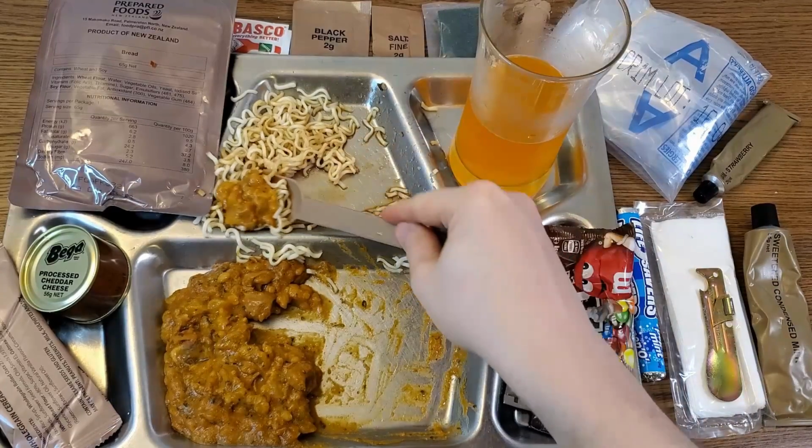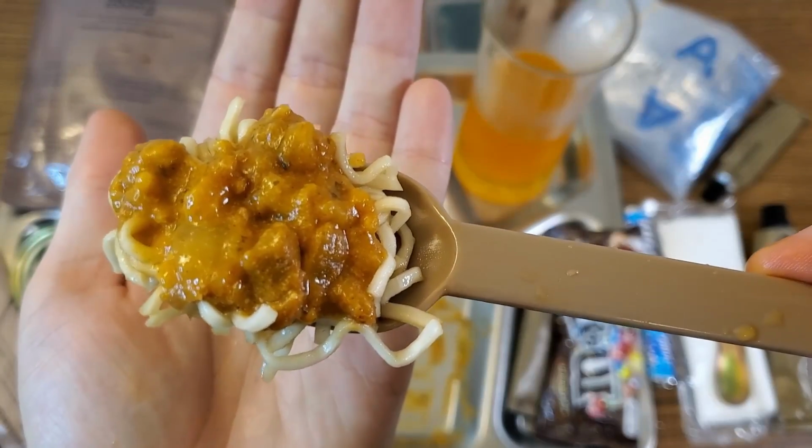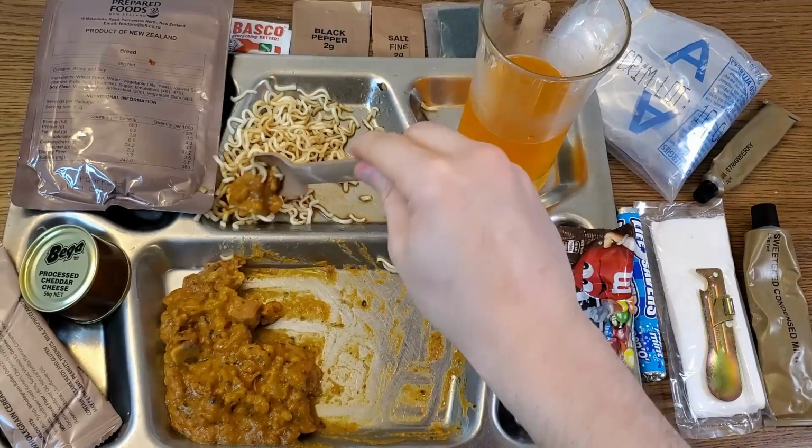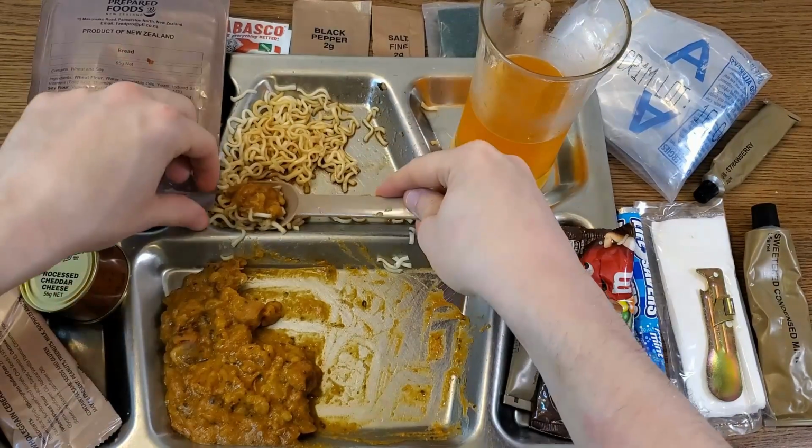Let's try it with just a little bit of our butter chicken. I'm sure those two are gonna mix nicely. Let's see. Oh yeah, that is the ticket right there. Just having that nice little bed of noodles for that super flavorful butter chicken to kind of sit on is a delectable combination. Good stuff.